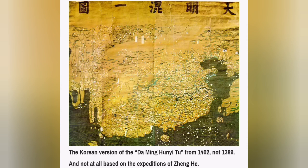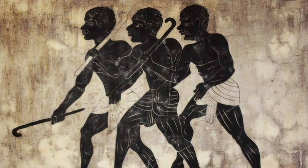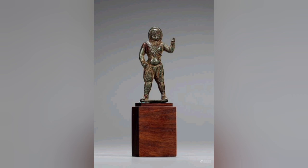Now, Kunlun was the name that they gave to Africans, but then they started associating it with African slaves. And there's even a book about a slave who becomes an immortal that was written in ancient China and was revised in the 1500s, about how he became an immortal.